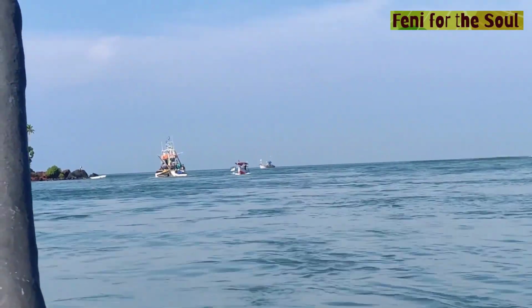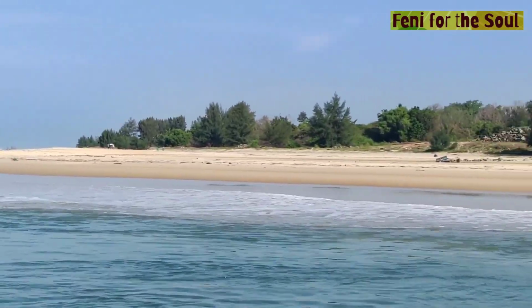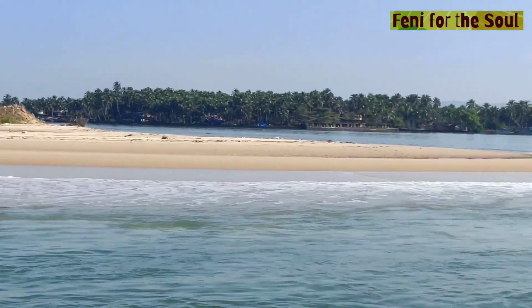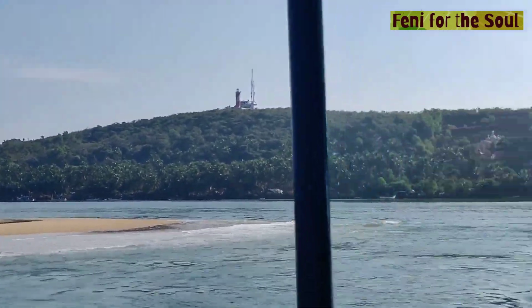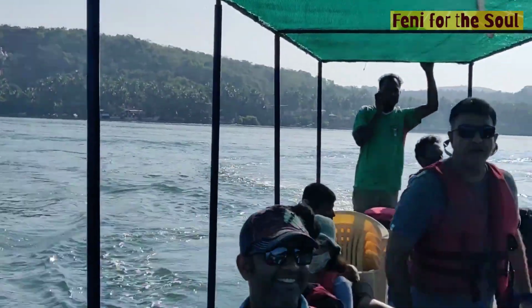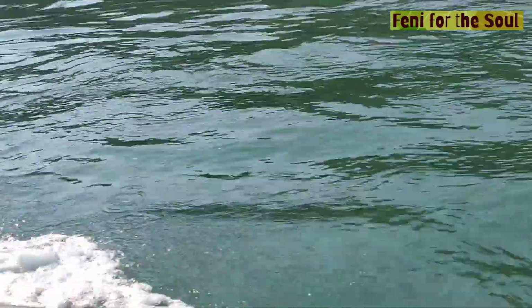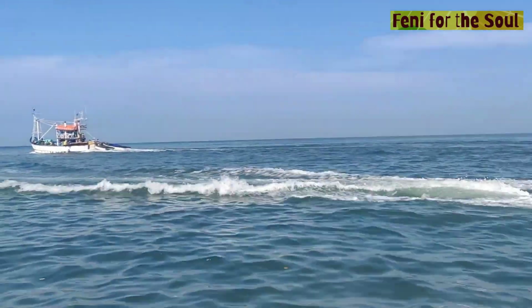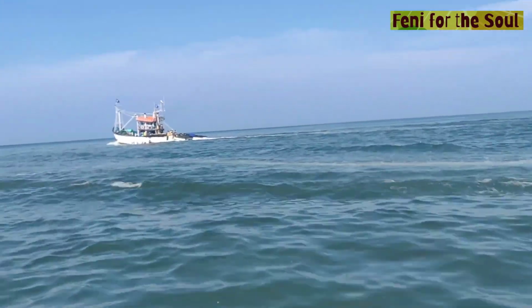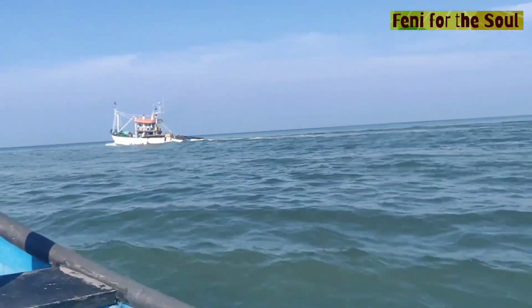And you see that trawler at a distance, and this is the Mobor beach. And a little of the background, the lighthouse, this is the lighthouse. Yeah, look at that. Now that's a trawler at a distance.